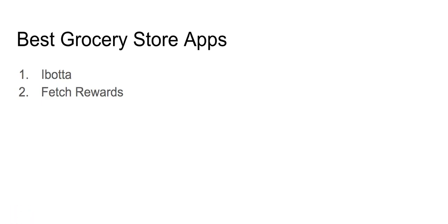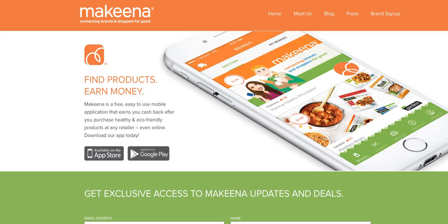Number 3 is going to be Makina, and you'll get a $1 sign-up bonus with our promo code, which we'll link down below. Makina is an app that focuses on helping you purchase healthy and eco-friendly products at any retailer. They're a free, easy-to-use mobile application and one of our favorites.